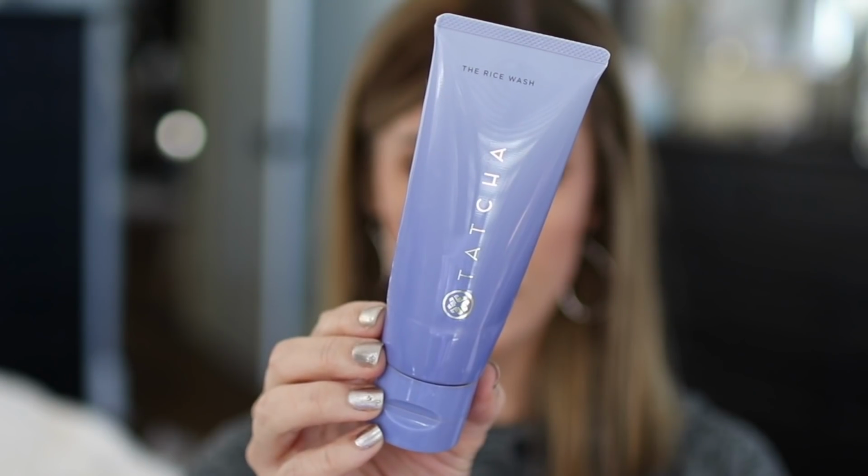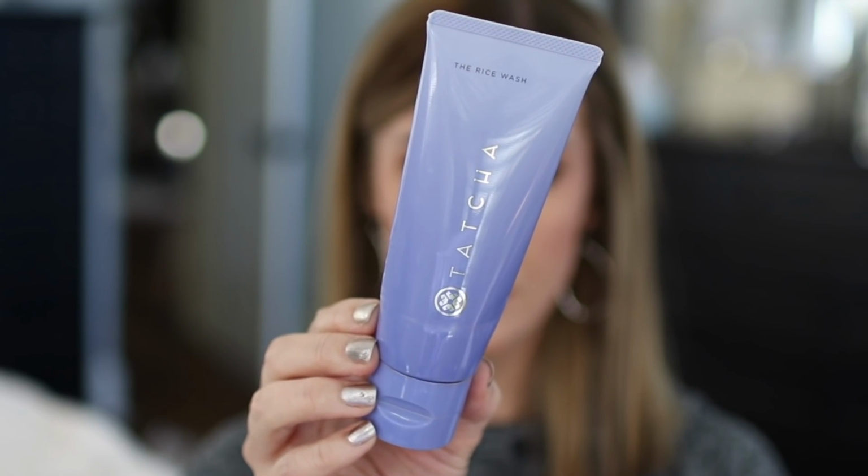This is my cleanser of the year. I just bought a second bottle of it because I can't get enough. I was going to try not to and try to use some of the cleansers I have in reserve. I had to have another one. This is Tatcha the Rice Wash. This is such a beautiful cleanser for any skin type.